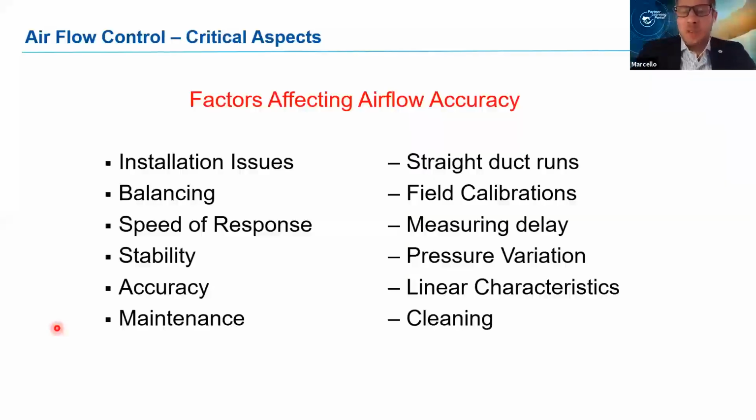And that's fair, because VAV technology has been well known in the market for more than 40 years. So that's something everybody is familiar with. But before going through the deep dive into the technologies, let's see what factors might affect the airflow accuracy in those spaces.